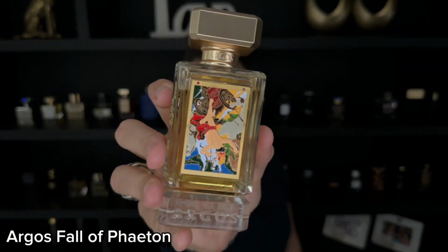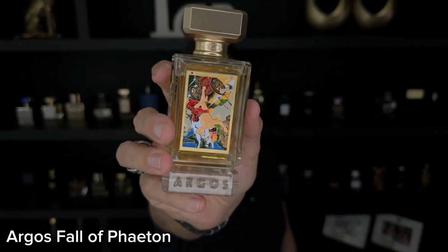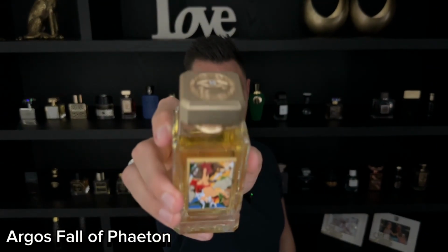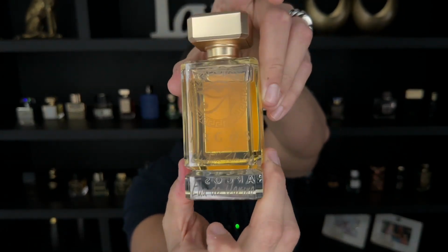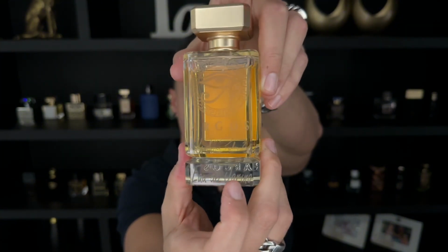Another brand new release by the house of Argos. This is Fall of Phaeton. This just came out. I just got it like 2 weeks ago. My name is engraved on the back, Eau de Jarino. They did that with Triumph of Bacchus as well. Triumph of Bacchus is still my favorite from the house, but this is my second favorite.